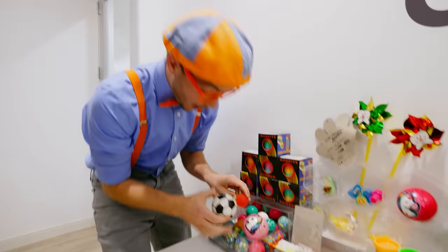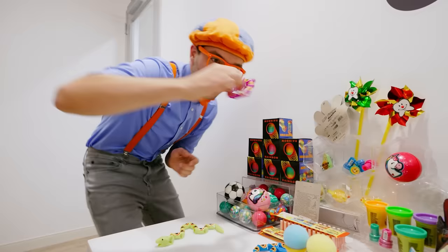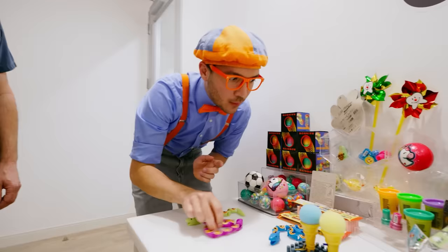Whoa, and look, a really squishy soccer ball. Whoa, that's pretty fun. Whoa, and look at this. Whoa, look, it's a toy snake. Whoa, look at him go. Whoa, yeah, he's pretty cool. Ooh, I think I'm gonna choose the blue ice cream cone.